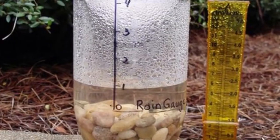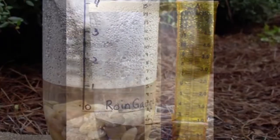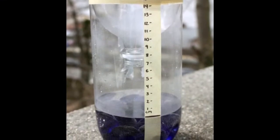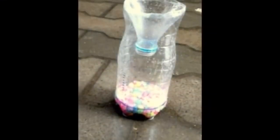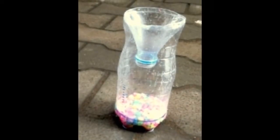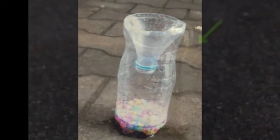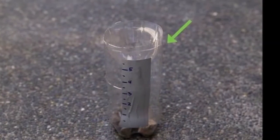To make the bottom of your bottle level, you could use gravel or even make a jelly that has crystals in it. You could pour this into the bottom of the bottle and wait for it to set. Once the bottom of your bottle is level, turn the top half of your bottle upside down inside the bottom half and secure it down with tape or paper clips. Now, it's time to make your measurements on the side of the bottle.